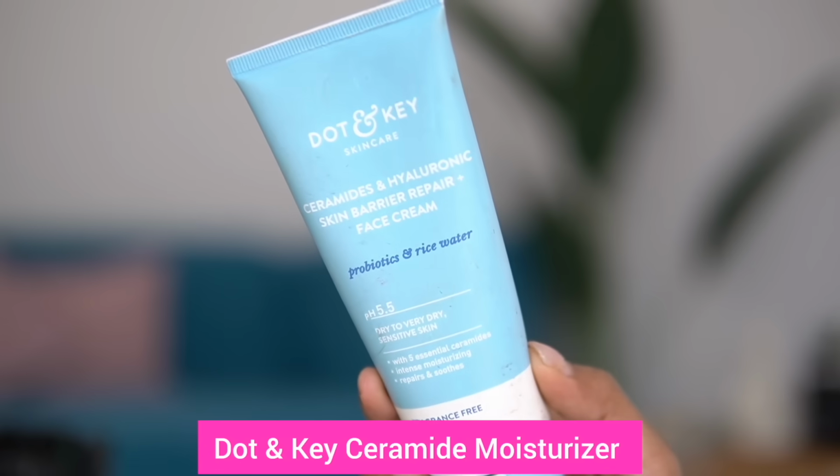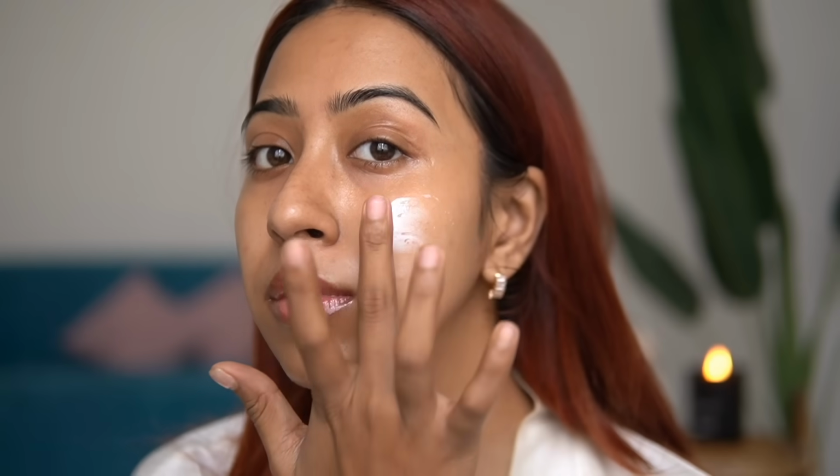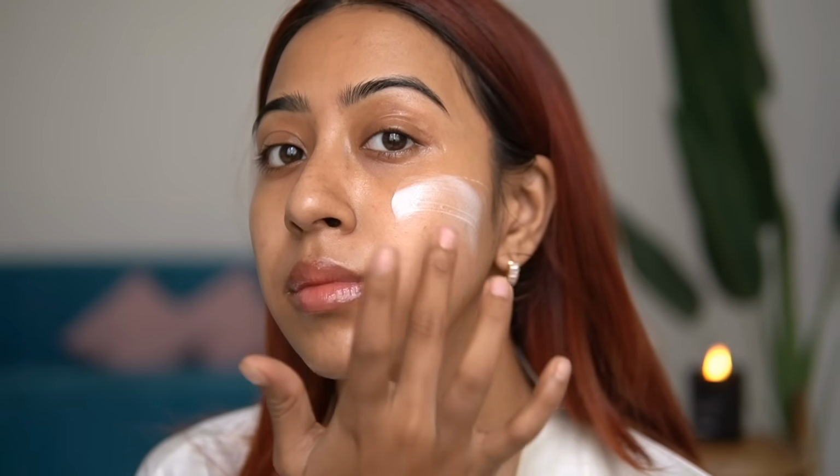After this, I will be using the Dot & Key Ceramide Moisturizer. This moisturizer is a barrier repair moisturizer that has ceramides in it. It has hyaluronic acid, it has rice water, and also it has probiotics. It is a very good moisturizer for dry skin to plump and give the healthy effect.